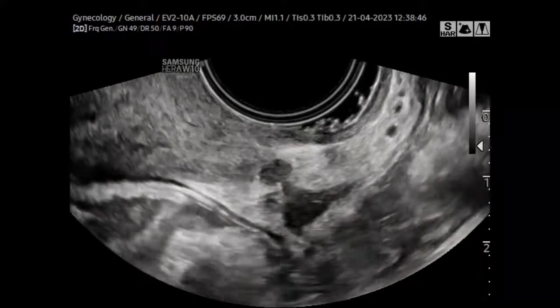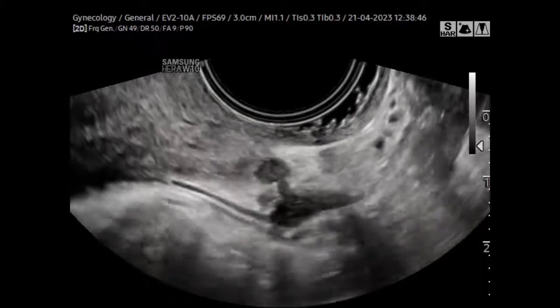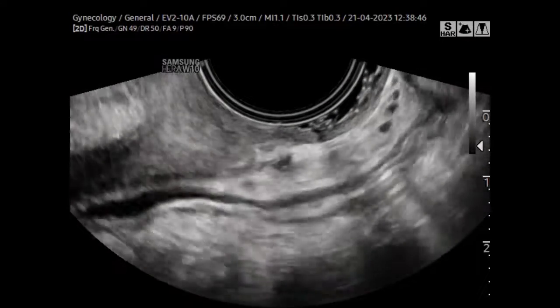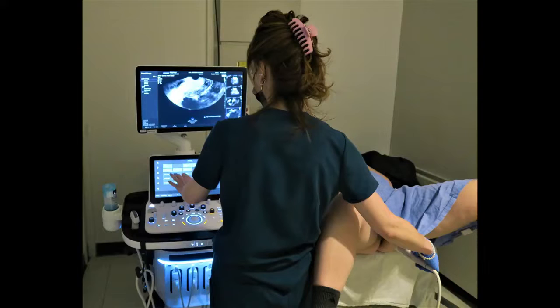The water will create a plane, which will allow us to improve the distinction between the rectal lumen and the rectal walls. It allows us to clearly see the different layers of the rectum and to better estimate the intramural extent of a rectal nodule. The transvaginal approach allows us to work in a way that we are used to, working in the field of gynecology, and is thus easy to learn.